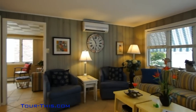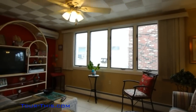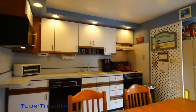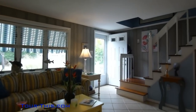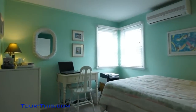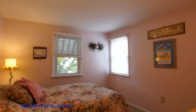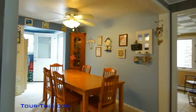Tile floors with open floor plan incorporating a large living area, dining area, open kitchen, and family room. Two comfortable bedrooms downstairs with all new ductless air. Delivered turnkey furnished and ready for your beach memories.